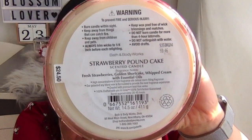I definitely get it. Now on to the next, the Queen Strawberry Pound Cake. This one was all the rage last year. Oh my God, and I can see why. This one is fresh strawberries, golden shortcake, whipped cream. Yes!